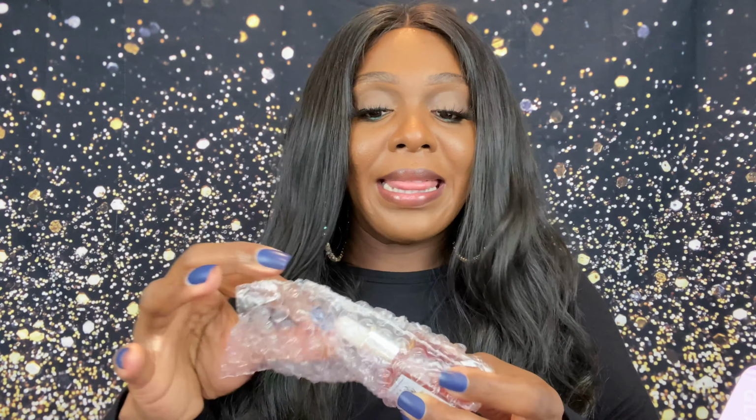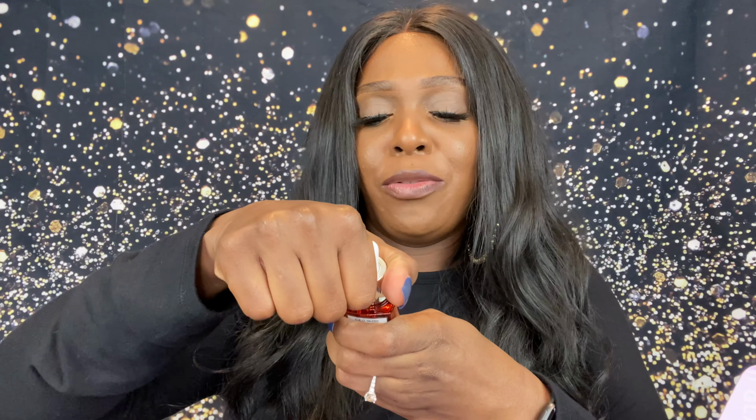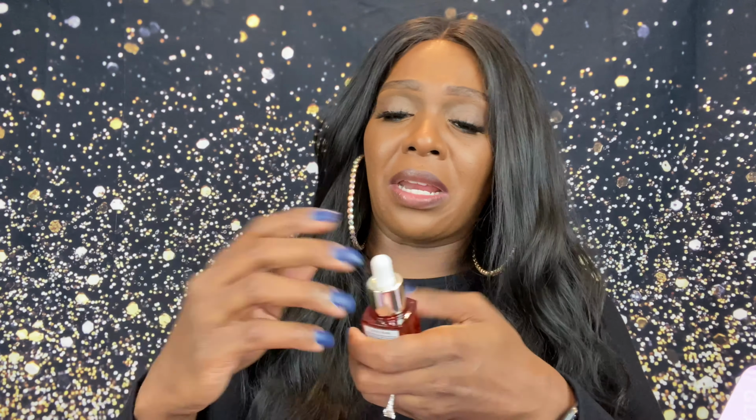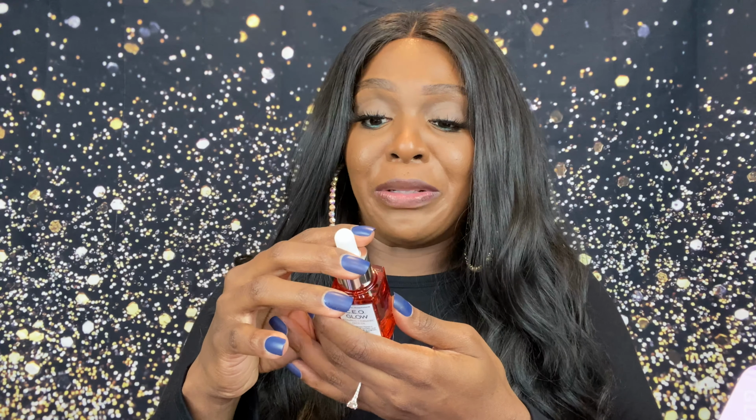And this is the C.E.O. Vitamin C and Turmeric Facial Oil. I did choose this because I was intrigued and I wanted to test it out. You do get 15 milliliters of product. Ooh, it smells like turmeric. It's a very strong scent. I don't know, but I'm still going to use it. I do love Sunday Riley, and y'all know that Sunday Riley is pricey.